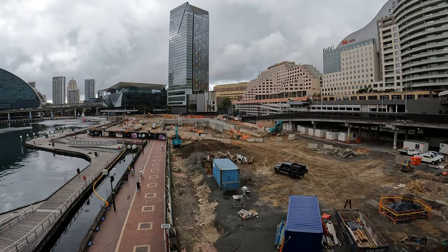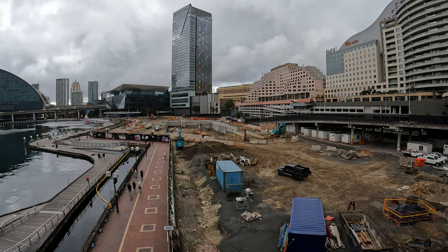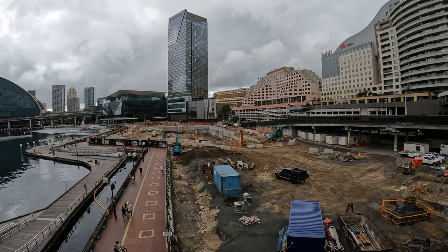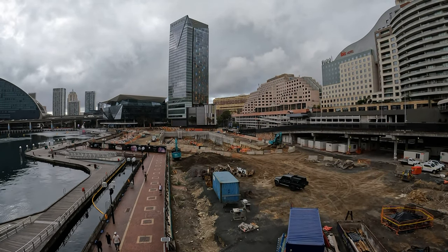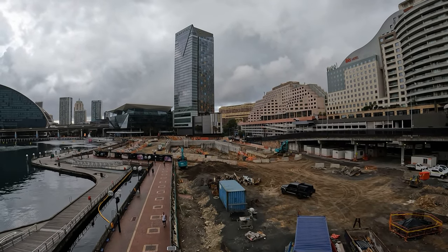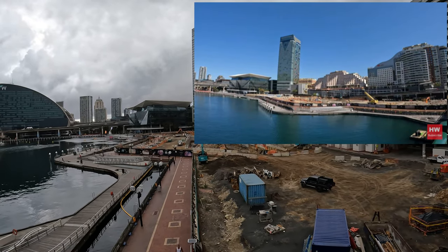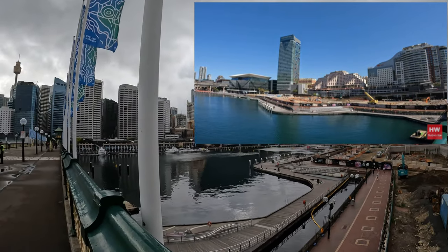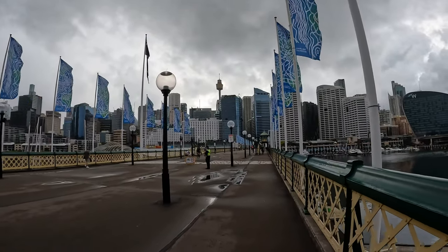I've got no experience with building, other than doing a bit of demo once upon a time. Not too sure whether this is good progress or not in four or five months, maybe longer. So there, I'll whack in the clip from the last vid so we can compare. So let's get back to the city before it starts raining, and we'll check out some of the other joints.